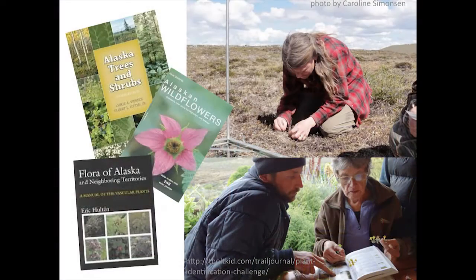So how do you deal with this kind of complexity when you're trying to understand, first of all, what's there and how it might be changing or have changed in the past? Well, the first thing you have to do is get to know the plants. And the only way to do this is to spend time on the tundra. People can teach you plants, and you can look at them in books, but you just have to spend the time getting to know the plants themselves. And then once you've done that, then you can start considering mapping them.